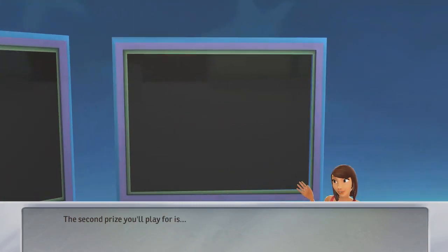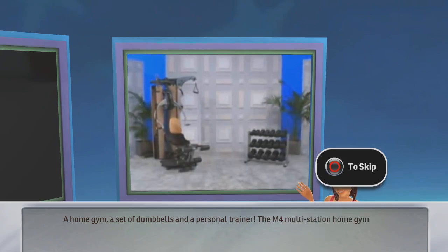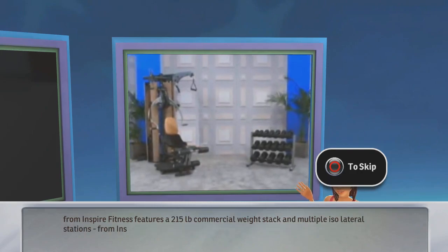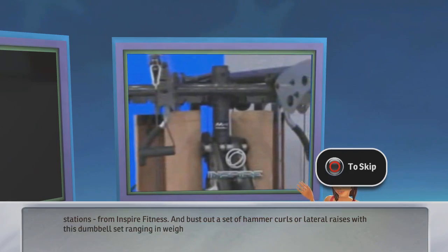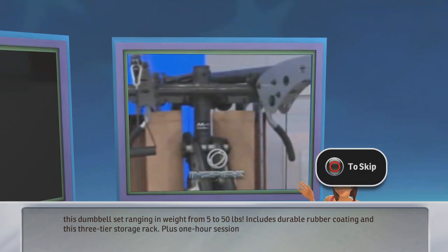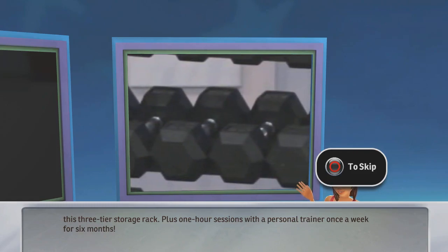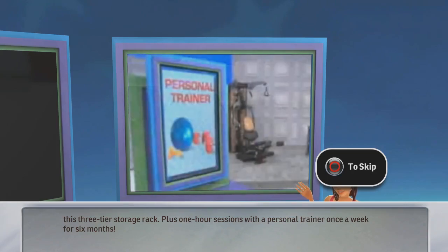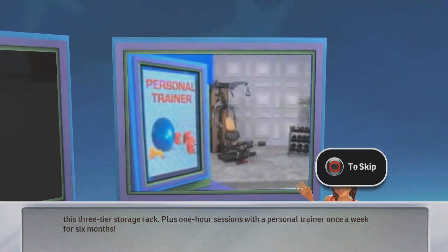The second prize you'll play for is a home gym, a set of dumbbells, and a personal trainer. The M4 Multi-Station Home Gym from Inspire Fitness features a 215-pound commercial weight stack and multiple isolateral stations from Inspire Fitness. And bust out a set of hammer curls or lateral raises with this dumbbell set ranging in weight from 5 to 50 pounds. Includes durable rubber coating and this three-tier storage rack, plus one-hour sessions with a personal trainer once a week for 6 months.